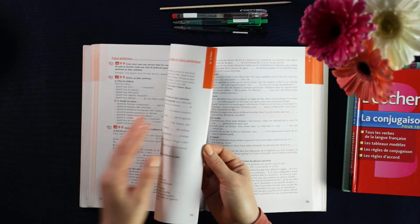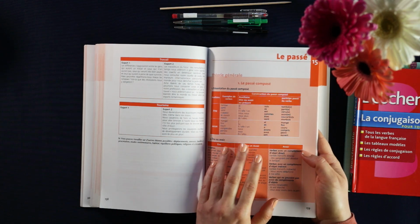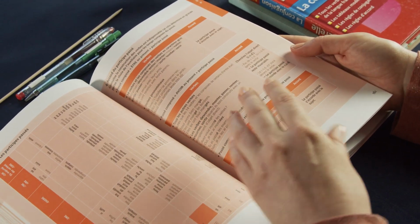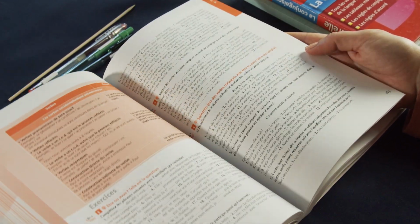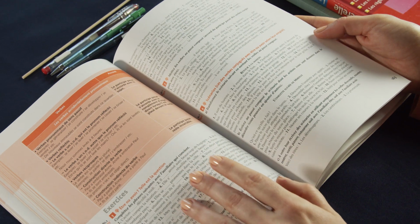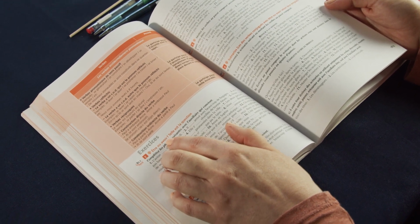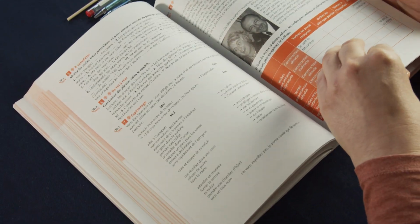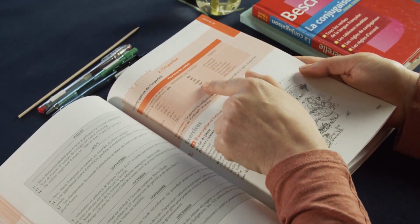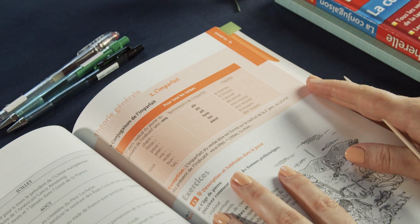You might remember this book from a previous video I've done. We've looked at this part here, passé composé. And I mentioned that there's quite a lot of theory in there, very detailed instructions. Usually it starts off with very easy exercises. We did this one here on être ou avoir. And then we have the imparfait here with the different endings. So let's have a quick look at that.